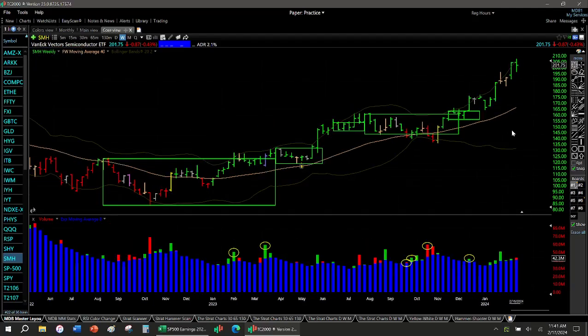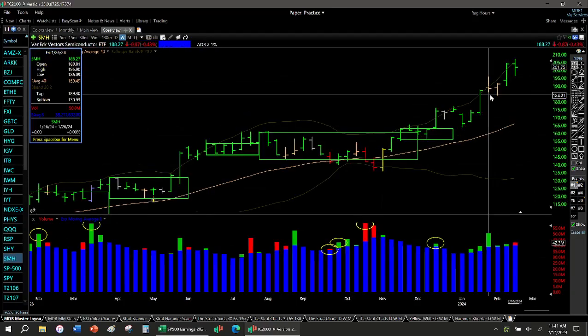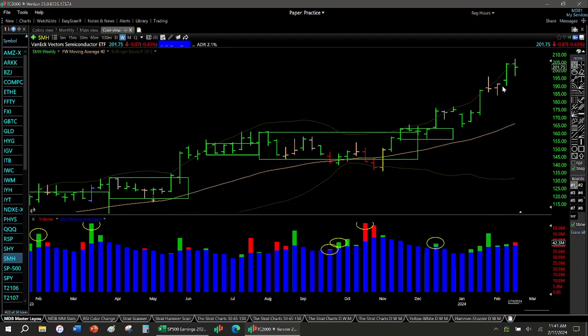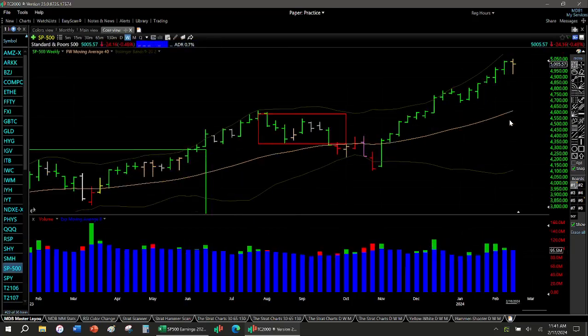Semiconductors, yeah, still moving higher. Semiconductors had warning signals a month ago, but they didn't pan out and turn into anything. Market just kept going up. All right. Not all signals are guarantees.